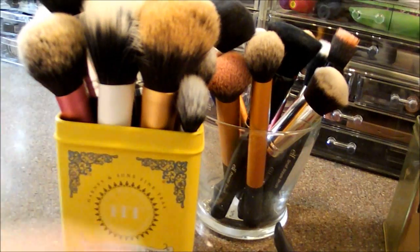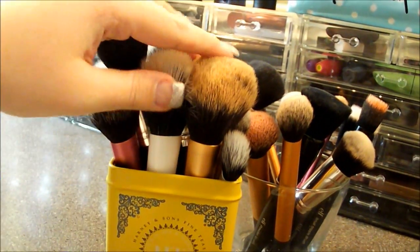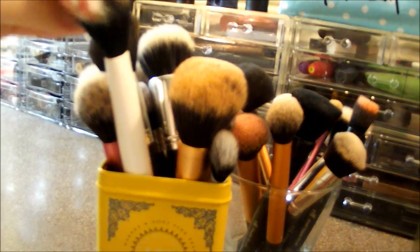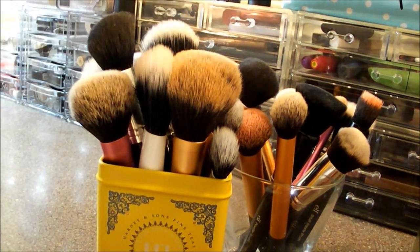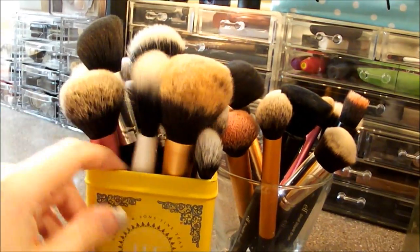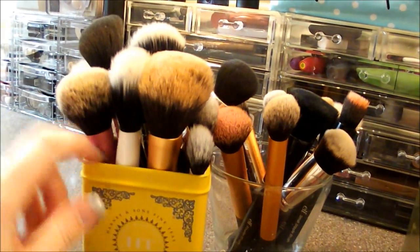And then in this one is my larger face brushes, so my powder brushes, my big duo fiber brushes, and again, these are Real Techniques and Coastal Scents. So those are all of my little containers I keep my brushes in.